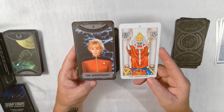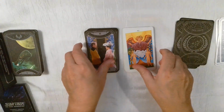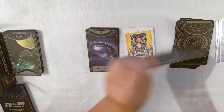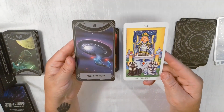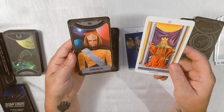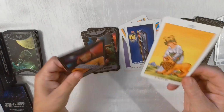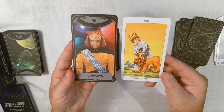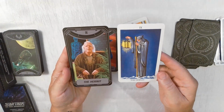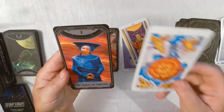And then we have Alana. I cannot pronounce her last name. I think she's an admiral. We have Miles and Keiko. The Enterprise. Oh, I forgot to re-switch these around. Okay, so we have Worf. And we have Noonien Soong. I think that's how you say his name. I think he's the one that created Data, if I'm not mistaken. And we have Guinan.